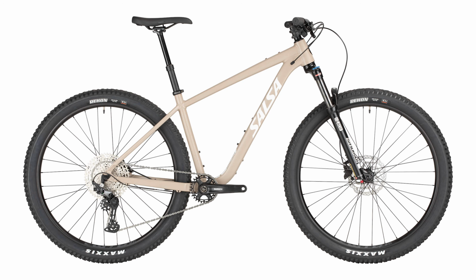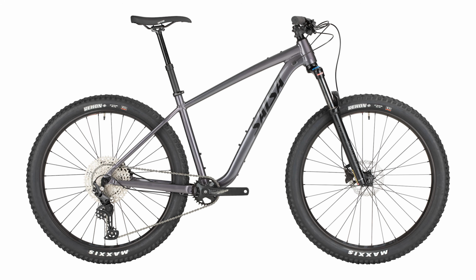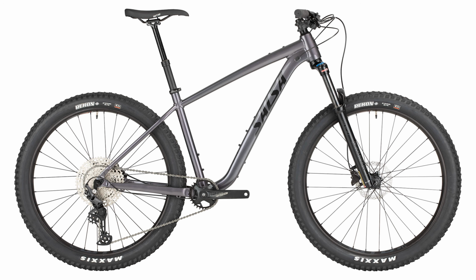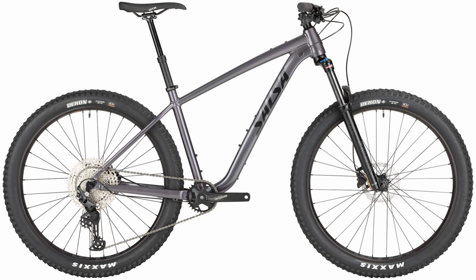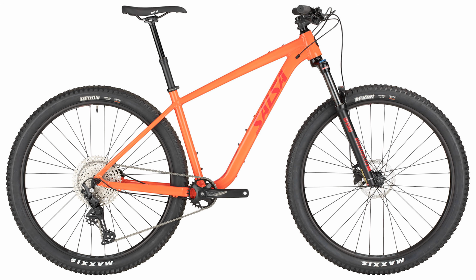The Rangefinder comes in both 29 and 27.5 plus wheel options. It comes in a wide variety of sizes from extra small to extra large, and all of the new colors look pretty sharp as well. The Rangefinder has a price range of $1,049 to $1,599. The Rangefinder is going to be available soon at your local Salsa Cycles dealer, so definitely hit them up. I would assume they're probably going to go fast considering their price and the bike supply shortage.